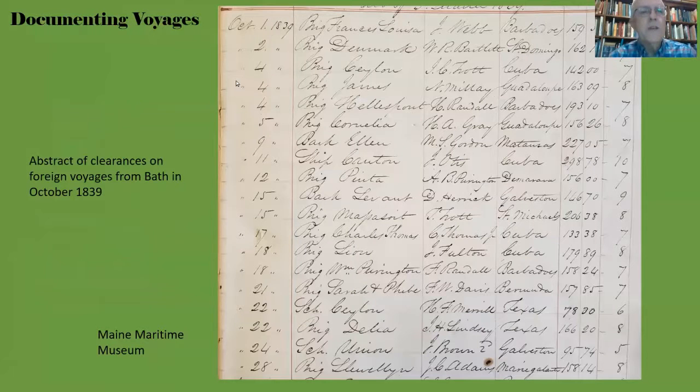Some of the documents are very interesting to us today in an aggregate sense. Here's an abstract of clearances for foreign voyages leaving from Bath. These are all the vessels, and there's 19 of them, that left Bath in the month of October of 1839, all bound for foreign places. And all of the places that they're bound for are in the Caribbean or the Gulf of Mexico. And you'll notice a couple of places that we don't think of today as foreign places, but in 1839 they were.